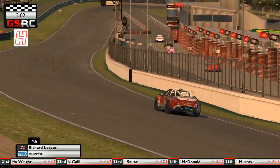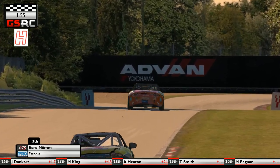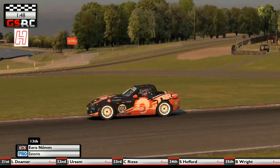Not much going on behind. We can report that Errol Num has worked his way up to 13th. We're looking at Richard Losford coming across in 7th position. And we're just seeing the final few drivers trying to make that charge back home to the line.